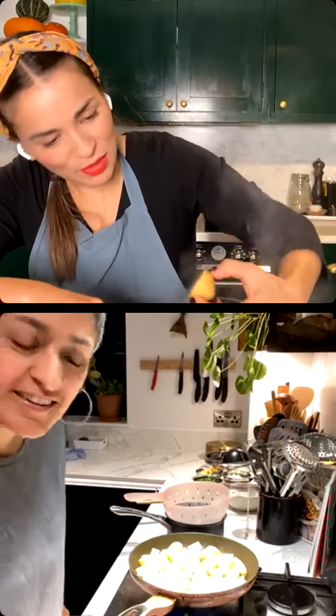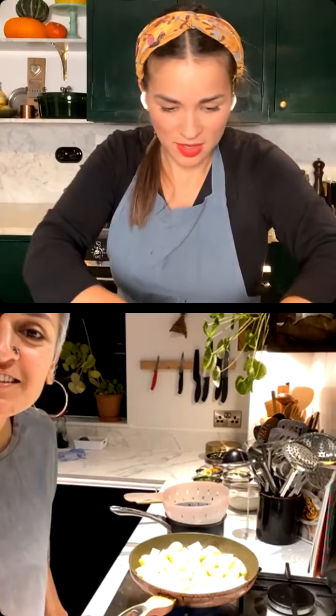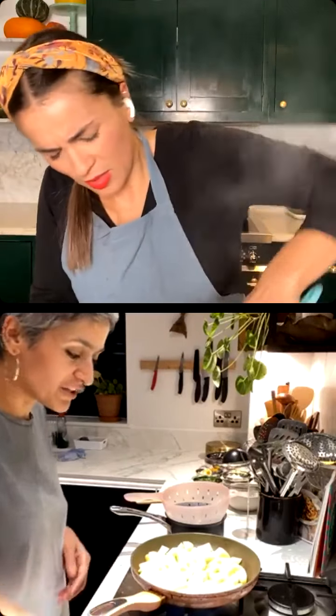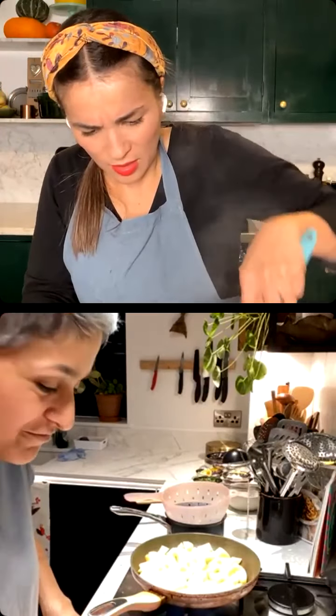All right, let's have a look. Oh, look, they've got a nice colour there. Oh, that's perfect. So I think that's looking good. How are your potatoes looking? Oh, I'm going to actually move it on a slightly higher heat.